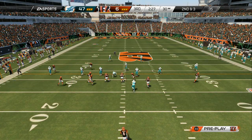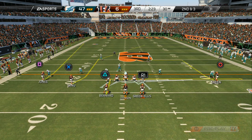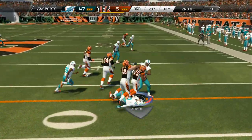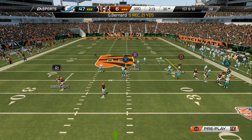When you see zone defenses, throw it into the open spaces. That's what the quarterback did that time. Good job by the receiver running in there and making the catch. Makes the grab. There's the tackle, but still, it's enough for the first down.